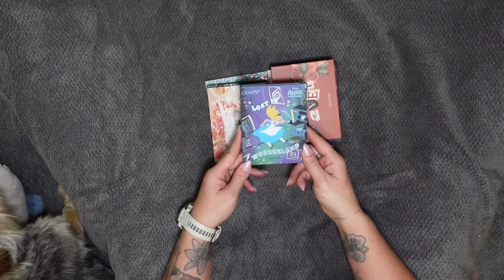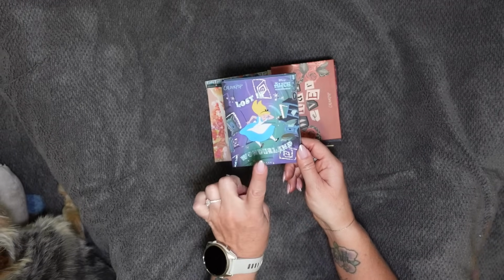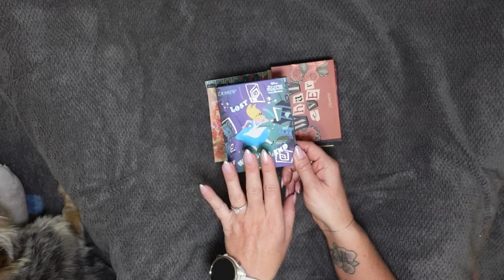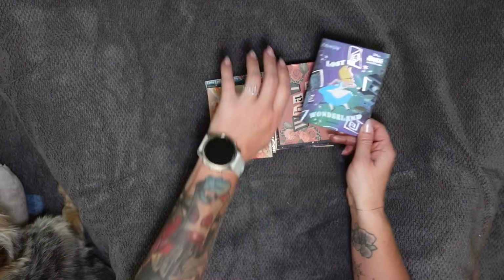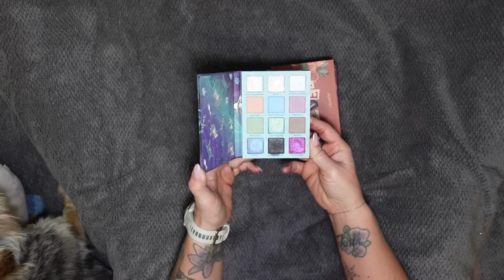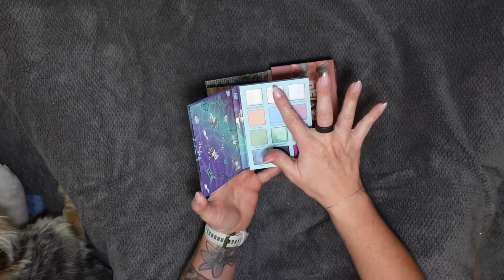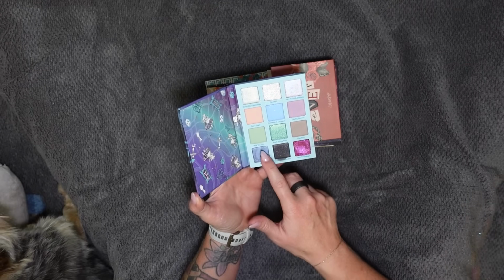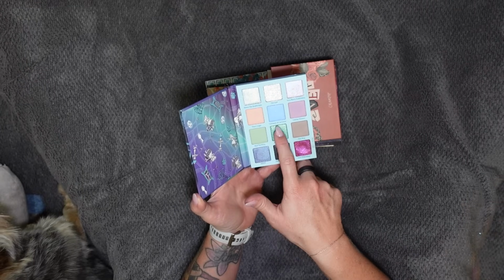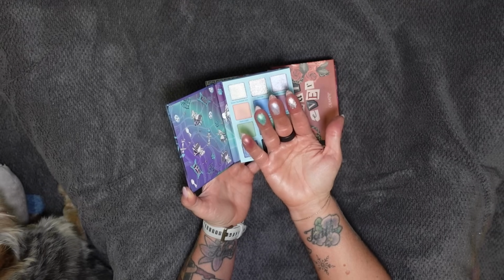Keeping. Lost in Wonderland. If you didn't know, I have a full sleeve of Alice in Wonderland. This one, not the new one with Johnny Depp, the original Alice in Wonderland that Disney put out. I have the whole sleeve. I don't know that I'm going to get rid of this because I do love Alice. I love the shades that are in here. I love the names. Stark Raving Mad, Mad Tea Party, Curiouser and Curiouser. Shimmers are gorgeous. Pressed glitter is mesmerizing.